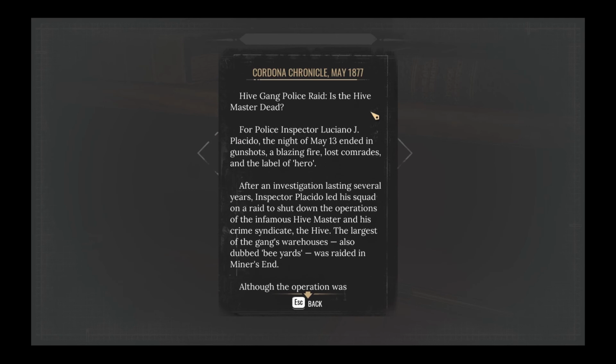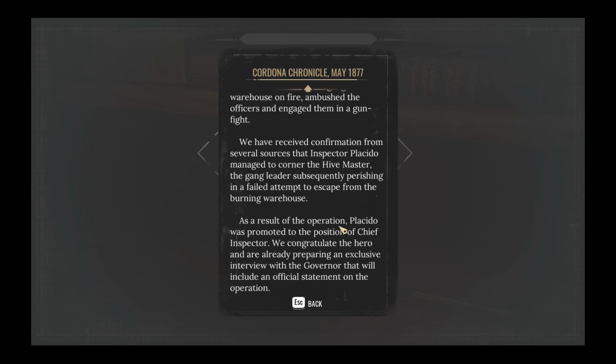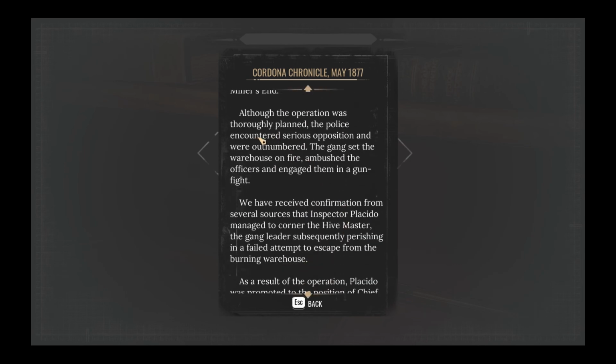Hive Gang police raid. Is the Hive Master dead? For Police Inspector Luciano J. Placido, the night of May 13 ended in gunshots, a blazing fire, lost comrades, and the label of hero. After an investigation lasting several years, Inspector Placido led his squad on a raid to shut down the operations of the infamous Hive Master and his crime syndicate, the Hive. The largest of the gang's warehouses, also dubbed B-Yards, was raided in Miner's End. Although the operation was thoroughly planned, the police encountered several opposition and were outnumbered. The gang set the warehouse on fire, ambushed the officers and engaged them in a gunfight.